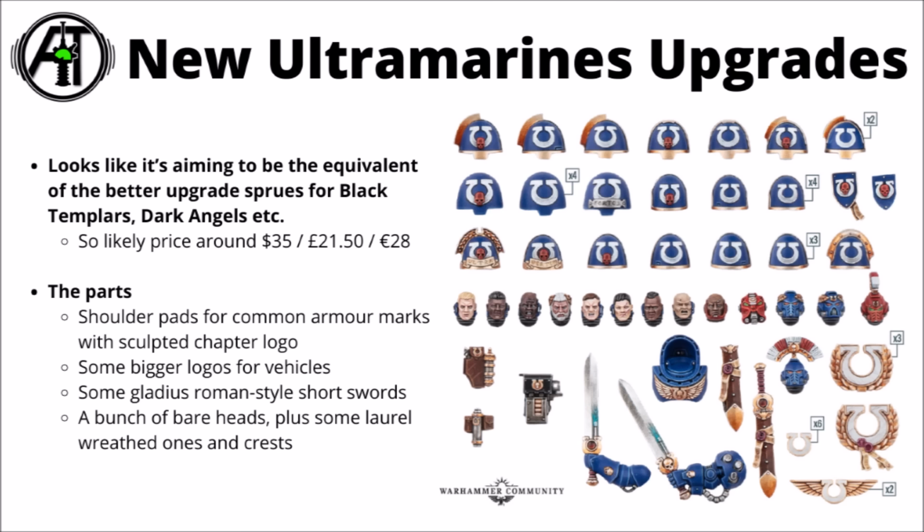Otherwise, beyond that, looks like there's a few fancier shoulder pads, maybe for some leaders or characters, a couple of little tilt plates, a whole bunch of bared heads, including some guy in a laurel wreath, and a couple of laurel wreathed helmets and fancy crest, giving a bit of the Ultramarine pseudo-Roman kind of vibe. Then there's a few bigger logos to stick on vehicles. They had an example of one on a sort of firstborn vehicle armor door, a couple of short gladius swords, one of them looking like it's for a Terminator Sergeant, and a few other small bits to put Ultramarines logos on specific parts within certain kits.